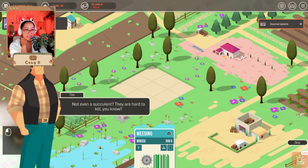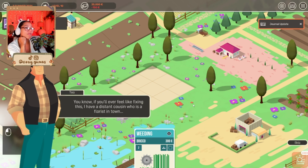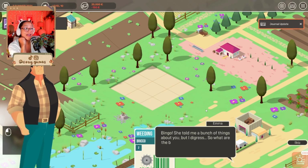Not even a succulent? They're hard to kill, you know. Nada. No green fingers whatsoever. No cute artisanal ceramic faces. Not even a fancy terrarium with tiny green creatures growing inside. Not for me, sadly. You know, if you'll ever feel like fixing this, I have a distant cousin who is a florist in town. I know. Do you? How could you possibly? Oh, Anna told you? Bingo! She told me a bunch of things about you, but I digress.